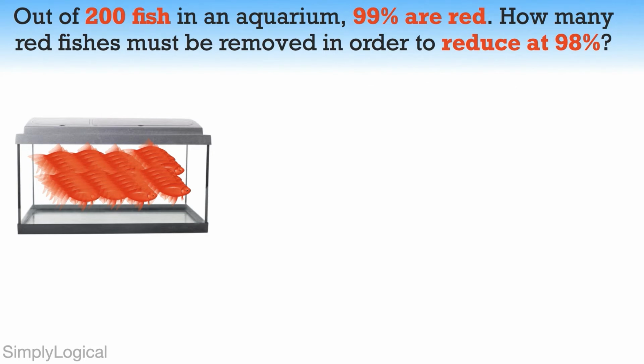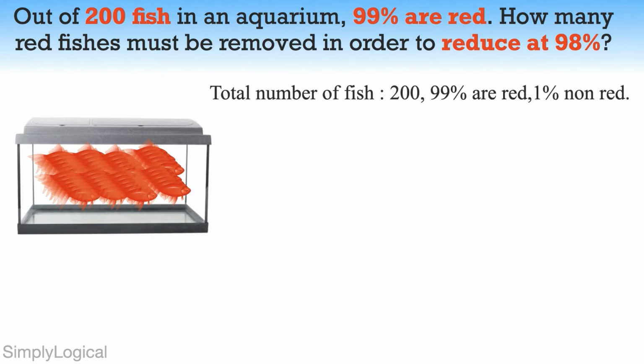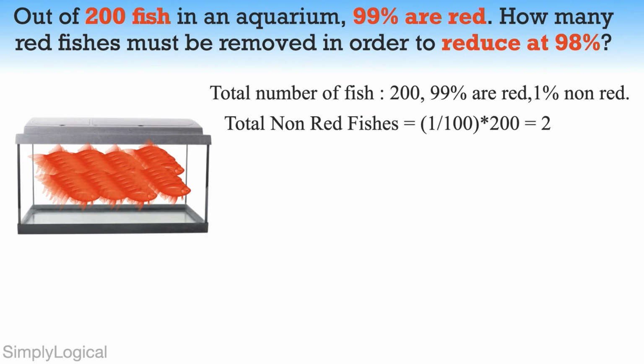Let me explain the solution now. Initially, we know that the total number of fish given is 200, and 99% are red, 1% non-red. Since only red fish must be removed, the question indirectly says that the number of non-red fish must be constant. As per the question, initially 1% of fish are non-red, that is 1 over 100 multiplied by 200, which is equal to 2.